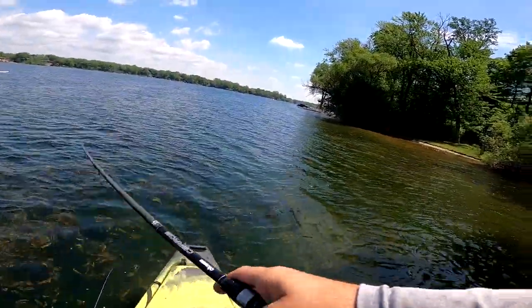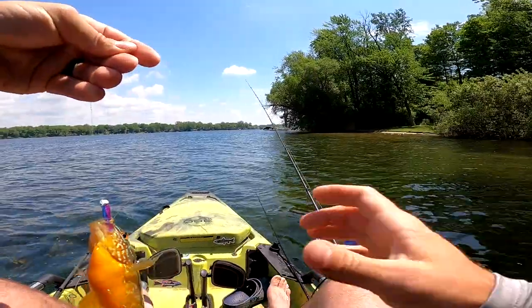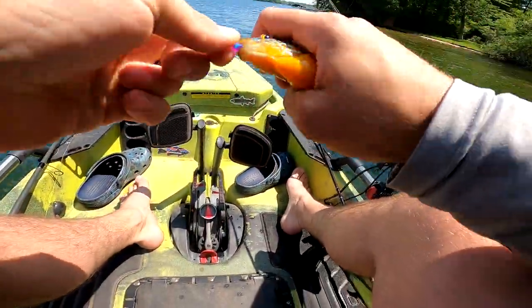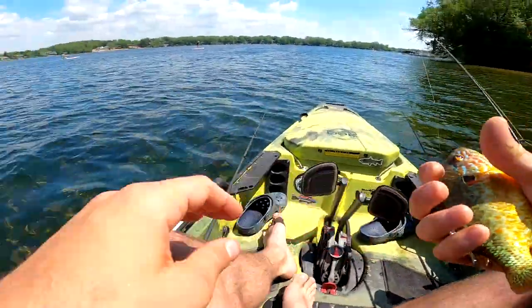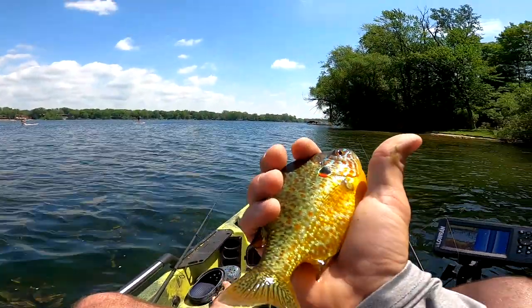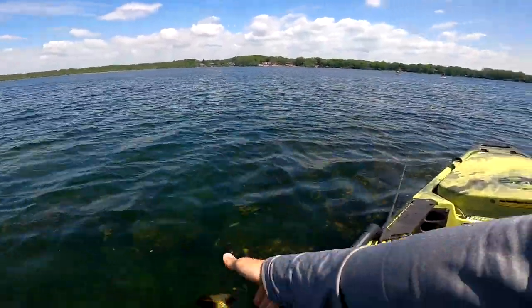Yo! Okay, wow. Dude! Prettiest fish of the day. Little sunny. Dude, look at the color on this thing. That is gorgeous. I'm gonna get a pic of this beautiful beast. Awesome.